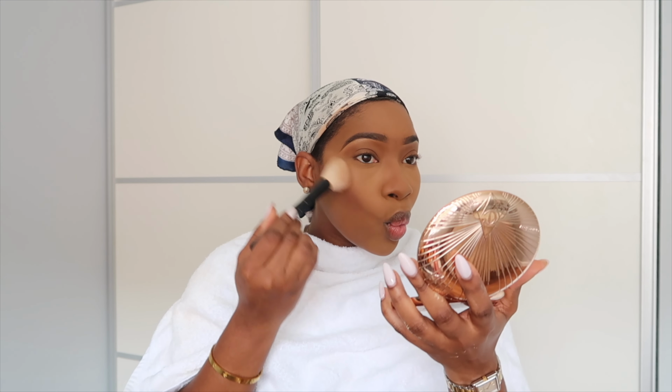So I use, where is the brush? I use an angle brush. So I would go in with an angle brush, and this is the part where I need to cover. If you want, you can leave your face like this, because it kind of already looks like it has a bit of bronzing on it. But I am not going to leave my face like this, and I just go in with the bronzer.